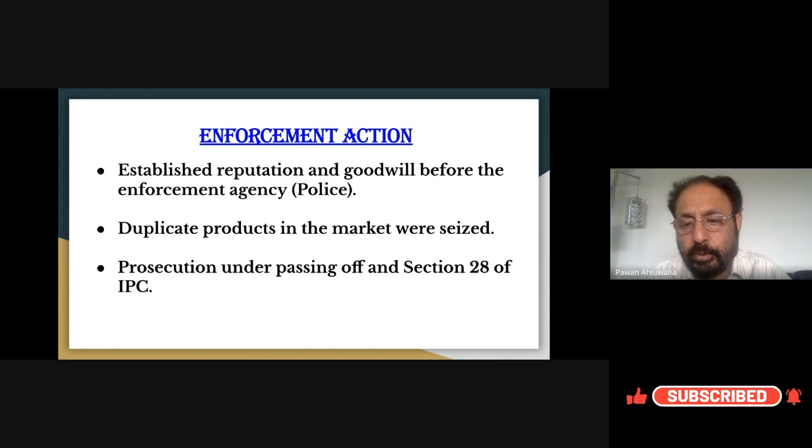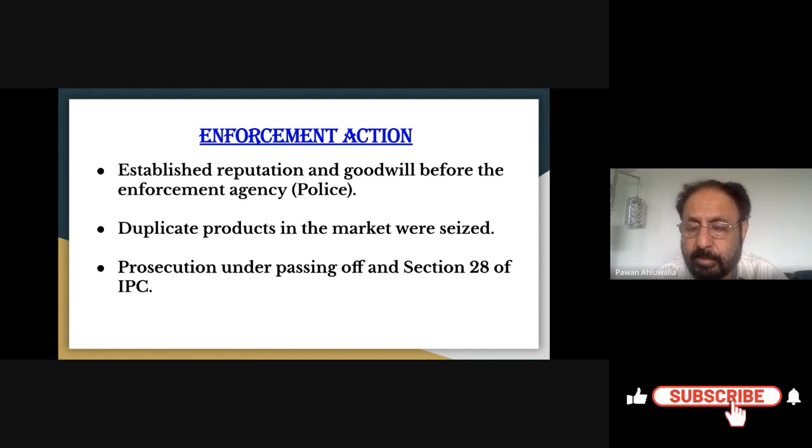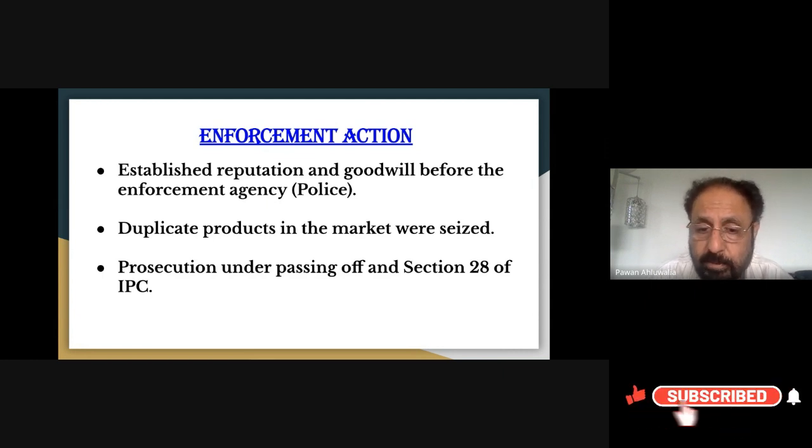I'd just like to point out to the audience that there are two types of remedies that one gets. One is through enforcement action by the law enforcement agencies, which is detrimental to the product being sold in the market. But if you want to recover your economic loss because somebody has been selling your product and passing it off as yours, there is an economic loss which has to be moved to the civil courts to recover.